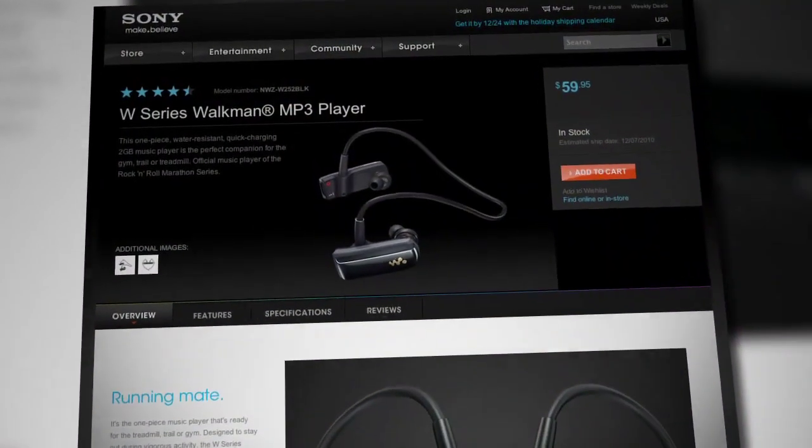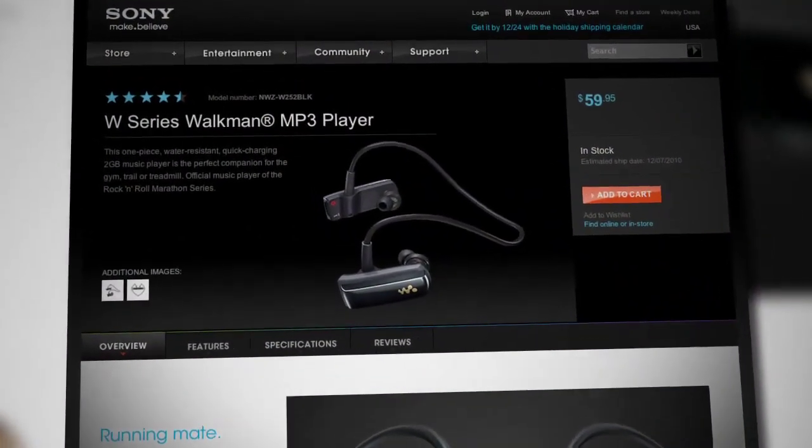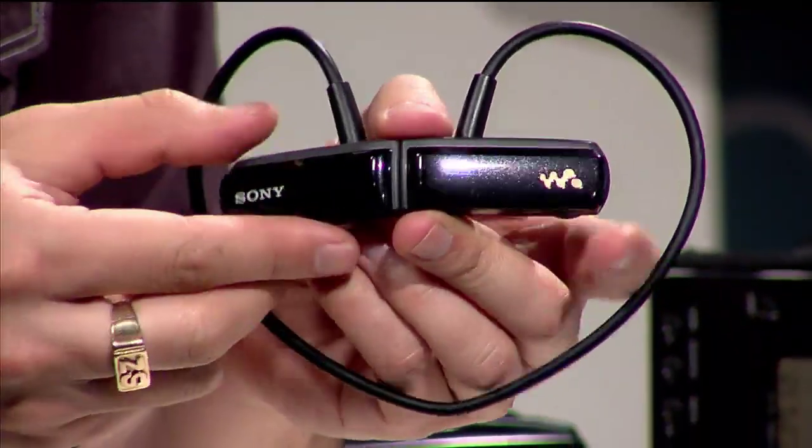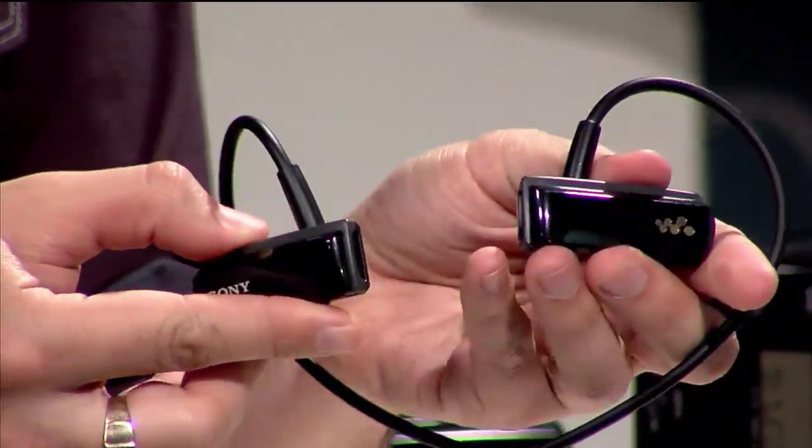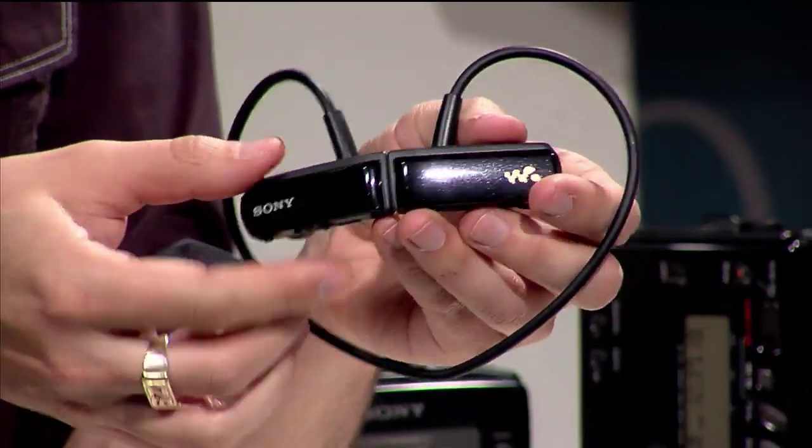Okay, let's take a look at the Walkman W, which looks much different than the S series. So this one is a smaller sport-oriented model that fits all its storage and technology inside the earpieces. The left and right sides here you can see are magnetically linked, and when they're joined together, a magnetic sensor automatically pauses or stops playback.